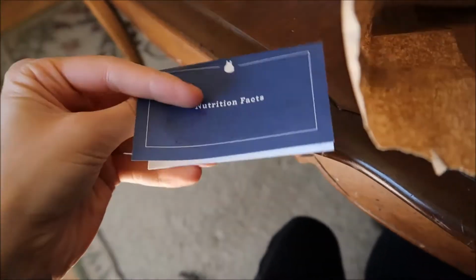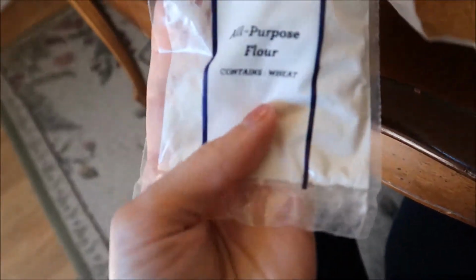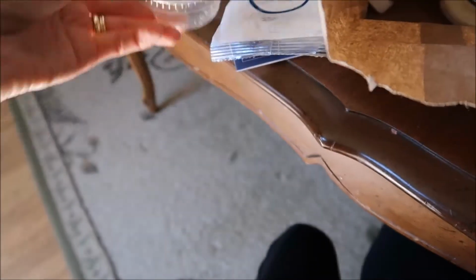Hold on. Okay, so I opened up the knickknack, and this is actually kind of cute. These are all the spices. It's interesting, they also give you the nutrition facts. For example, this is for the chicken sandwich recipe, and inside there's the exact amount of flour that you need, and the exact amount of this white sauce spice blend. Even the horseradish is already pre-measured for you.